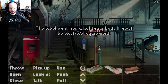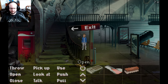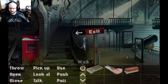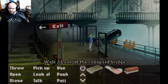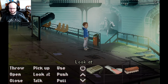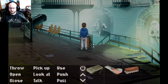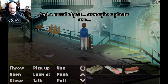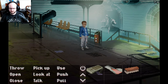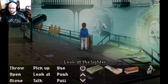Kind of hatch. The label has a lightning bolt. It must be electrical equipment. Alright. Open. Four big screws. Okay. Alright, so I need a screwdriver. Metal object, maybe plastic one. All right, pick up. The lighter seems to be working. All right, cool, we got a lighter.